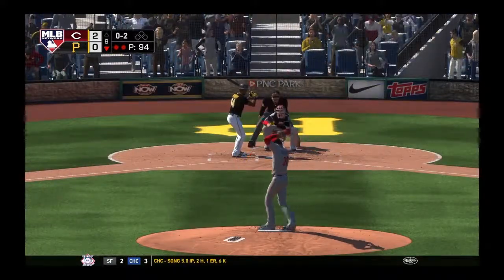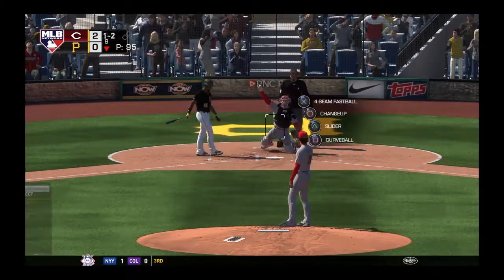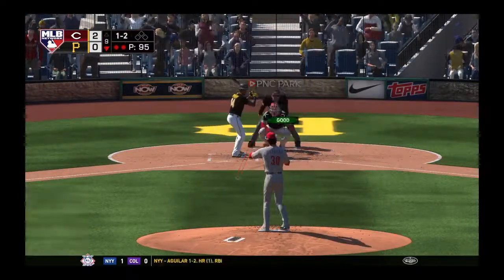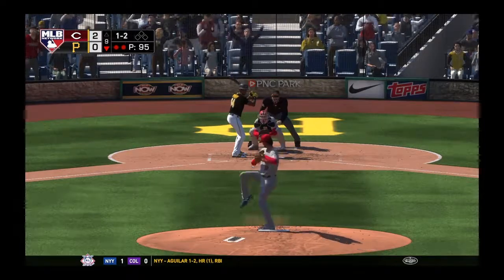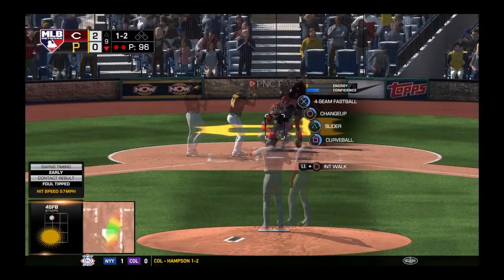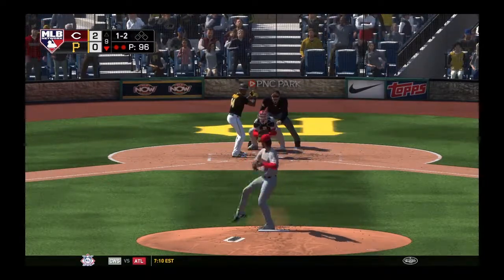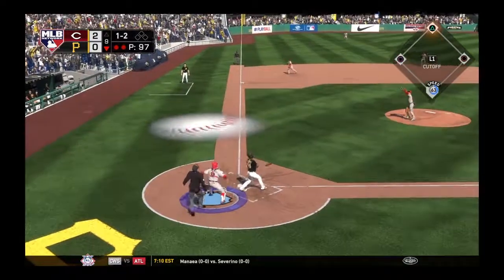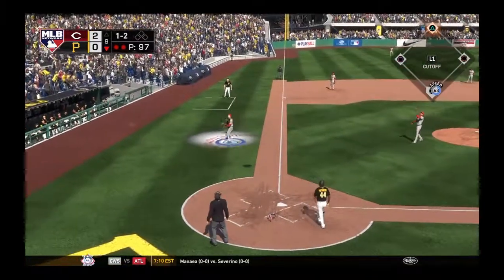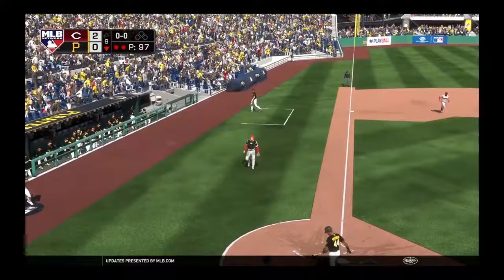Pittsburgh down to their last strike. Changes up on him, but that's in the dirt for a ball. Two-run game, last of the ninth with two away. Popped him up. Schneider shading to his right. He's got it. And it's official.